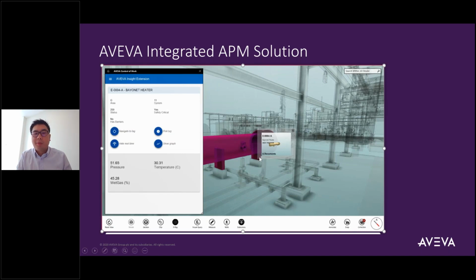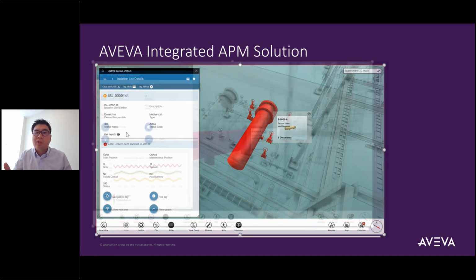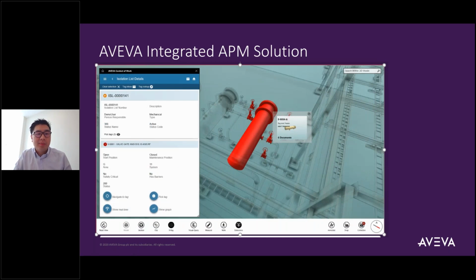Right, you can even see the process data, because we talk about the Aveva solution being all integrated. You can have your tech data, you can have your instrumental data all inside one view, right? So you can see what is the temperature, what is the pressure, and what is the open position and closed position. So more asset information, and if you would like to have the historical trending of the instrument data, you are able to see it as well.